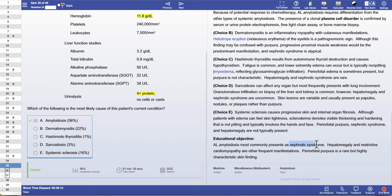Most commonly presents as nephrotic syndrome. Hepatomegaly, restrictive cardiomyopathy. I'll just have this read out for you. Educational objective. AL amyloidosis most commonly presents as nephrotic syndrome. Hepatomegaly and restrictive cardiomyopathy are other frequent manifestations. Periorbital purpura is a rare but highly characteristic skin finding.